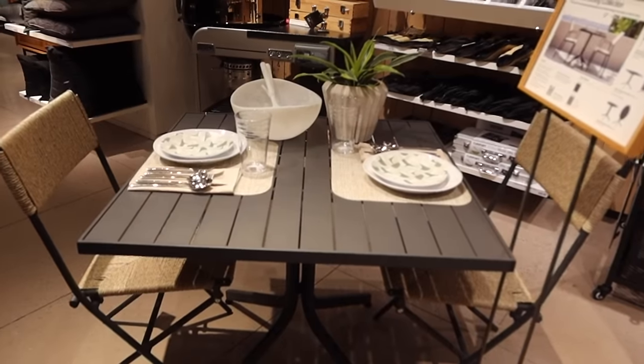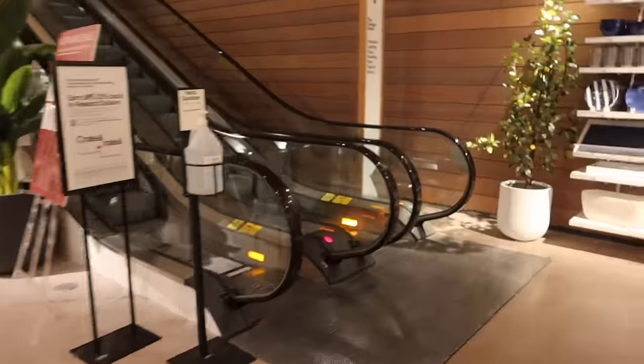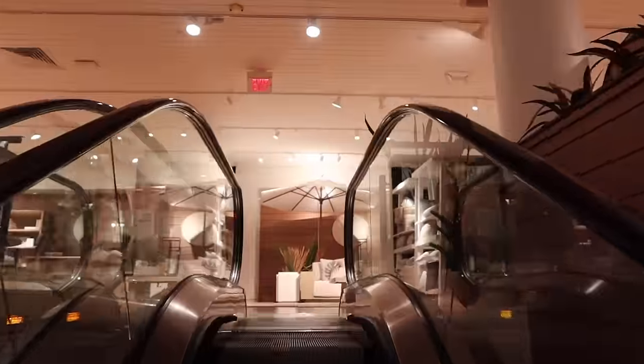So table for two, this is called the Lanai Dining Collection. So very small, get a few of them if maybe you're someone that owns a restaurant. And let's go check out the upstairs.